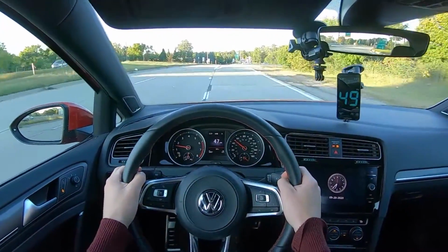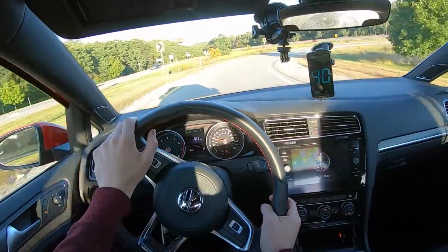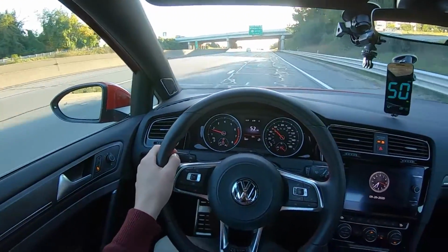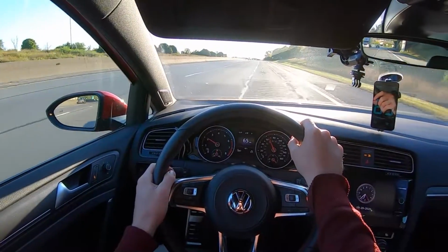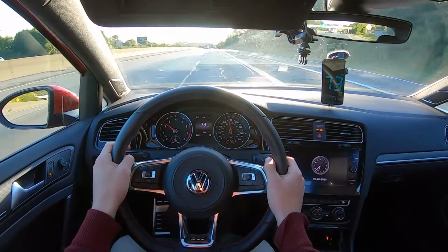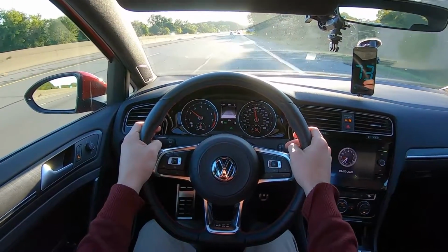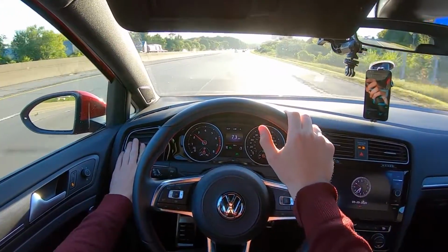The goal of this test is not to hypermile, but rather to drive comfortably and efficiently and see what sort of numbers we can actually expect realistically out of the GTI. So we'll get up to highway speeds safely. Speedometer of the GTI is smack dab on with the GPS, so we can set at 73 miles per hour, set our following distance with the adaptive cruise control, and off we go. I'm going to take the camera off my head, and we will report back at the end of the test.